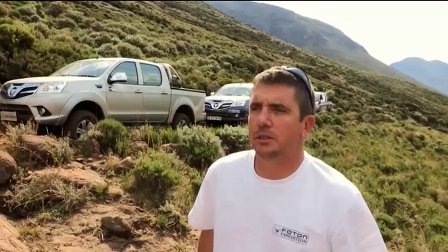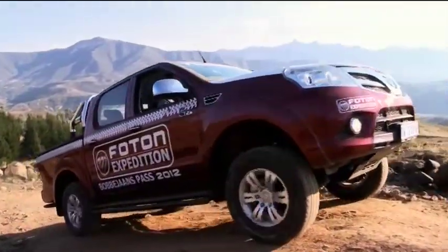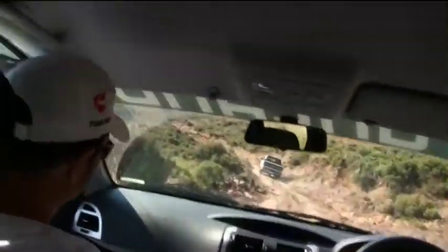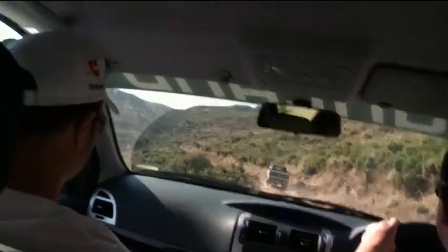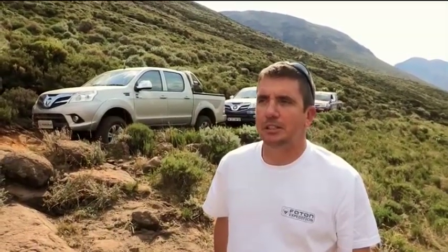I'm very surprised. I thought we would have lots more trouble with the fact that there's no diff lock or limited slip diff. But I think the combination of the engine and the low ratios of the gearbox and the wheel articulation is just, we've just crawled up anywhere. And very little trouble so far. So the real tough part is supposedly starting now. So now we'll really see.